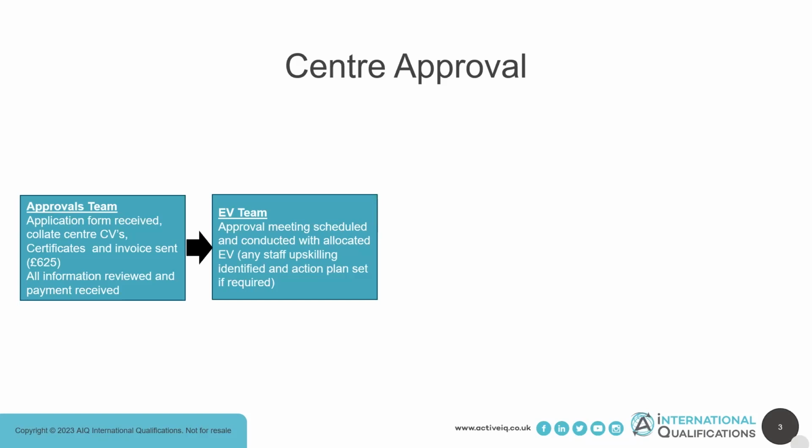So this approval meeting is extremely important because from there we can set an action plan. Depending on what we've received in terms of your staff qualification and experience, we'll put that action plan into place. So there are 2 paths that we follow from here.